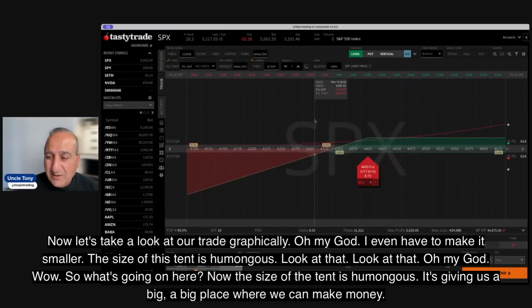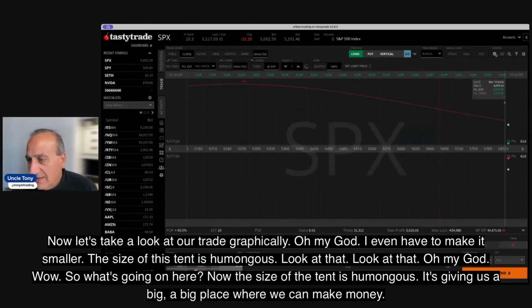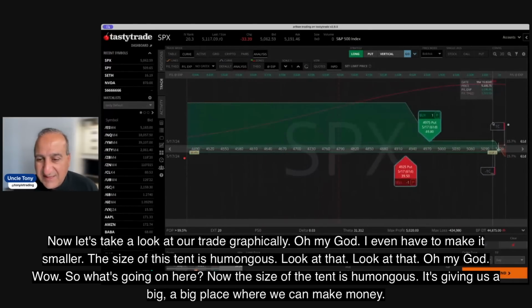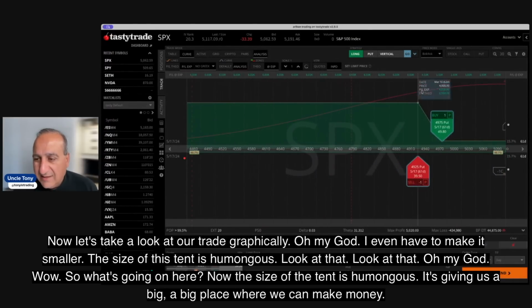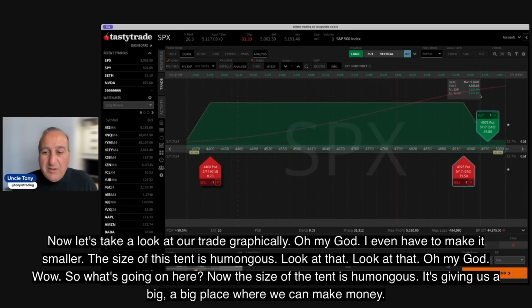Now let's take a look at our trade graphically. Oh my God, I even have to make it smaller. The size of this tent is humongous. Look at that. Wow. So what's going on here? The size of the tent is humongous. It's giving us a big place where we can make money.